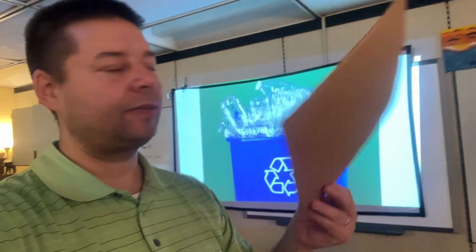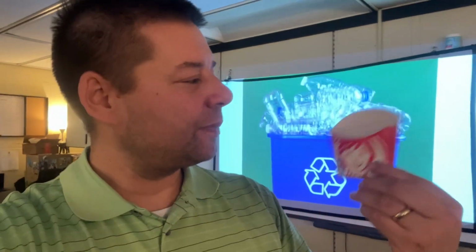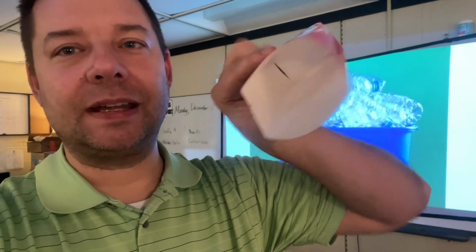Look at this. Who doesn't love Wendy's fries? This might have been nuggets, actually, I'm not sure. But here's a little container, obviously empty now. Can you think of a way I might be able to reuse this container so I can give it some new life, some new purpose?